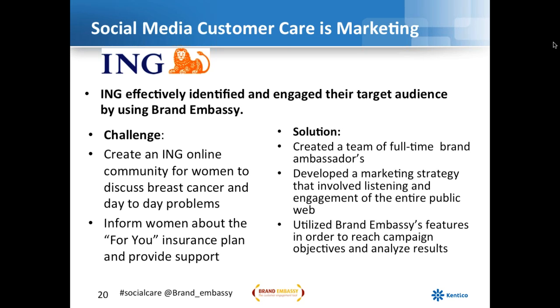The solution was they created a team of full-time brand ambassadors. They developed a marketing strategy that involved listening, social media monitoring, and engagement of the entire public web. So they were ready to engage the customers, women, not only on the official Facebook page or Twitter channel, but everywhere, including local discussion forums and blogs. And they utilized Brand Embassy's features in order to reach campaign objectives and analyze results.